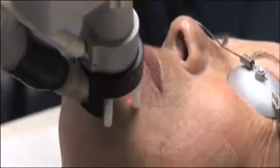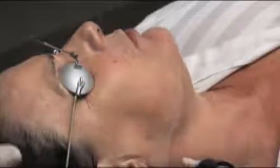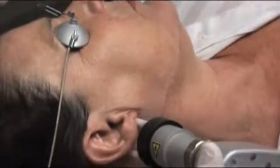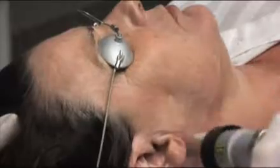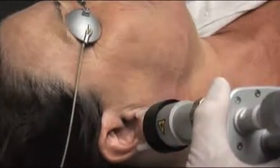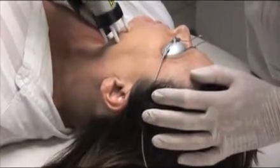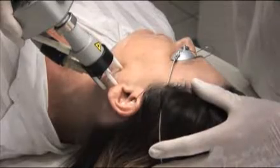Compared to an ultra-pulse CO2 laser, treatment of the lower jaw is not dangerous. I'm now treating behind the ear to obtain a harmonious result. I'm also treating the earlobe so that the result is homogeneous, with no areas of contrast. The treatment continues, and we must try to avoid as much as possible any overlap. I'm also treating under the ear to avoid any contrast.